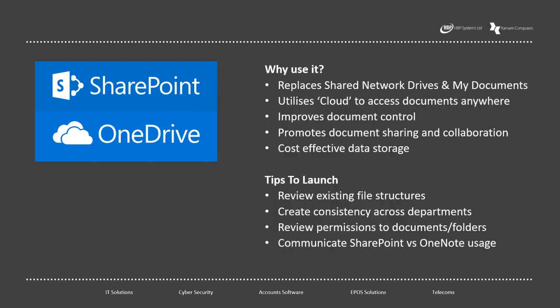Okay, so why would we use it? Quite simply, it's replacing that shared network drive and My Documents. It's then utilizing this ability to access documents anywhere through the cloud. Document control is great. I've mentioned file permissions, check-ins, check-outs, but moving on to the next one as well, collaboration. Someone can open the document at the same time and work on that together. And it also means we can share documents between us as well.